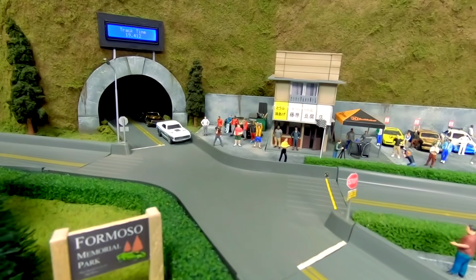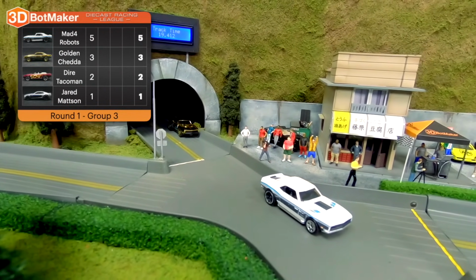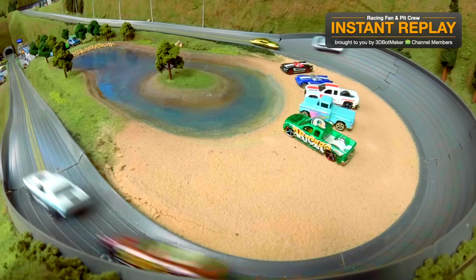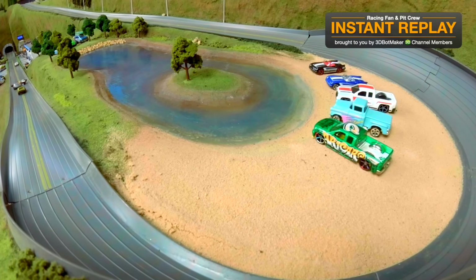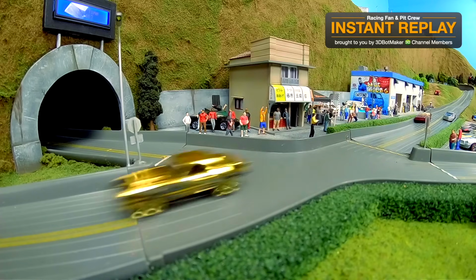How did Golden Cheddar get all the way to second place? What do you expect? That car is golden. He was all the way back in fourth place going into the last corner. Somehow he made it into second. Let's see what happened right here. Dire Taco Man was a little greasy coming out of that corner. Jared Matson ends up ramming his driver's side door. That moved him out of the way, making room for the Golden Cheddar.